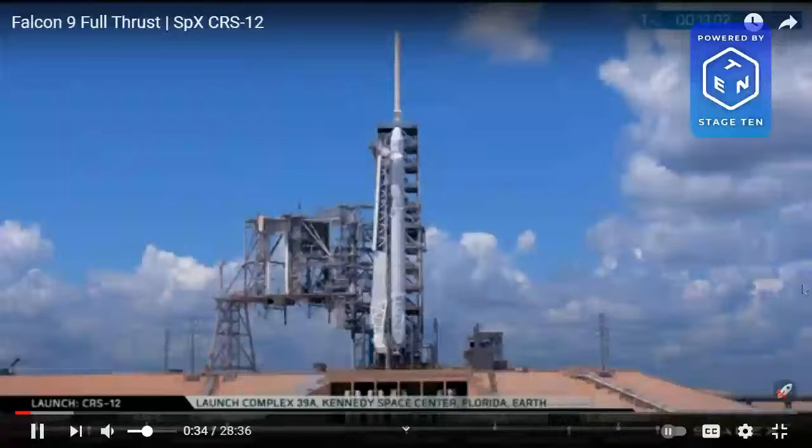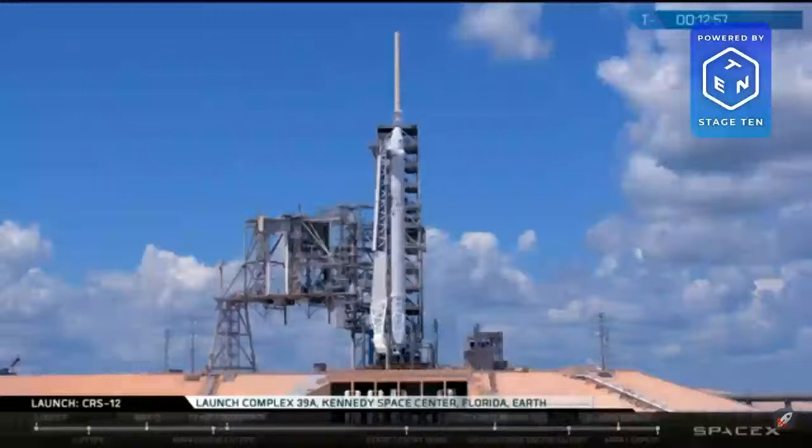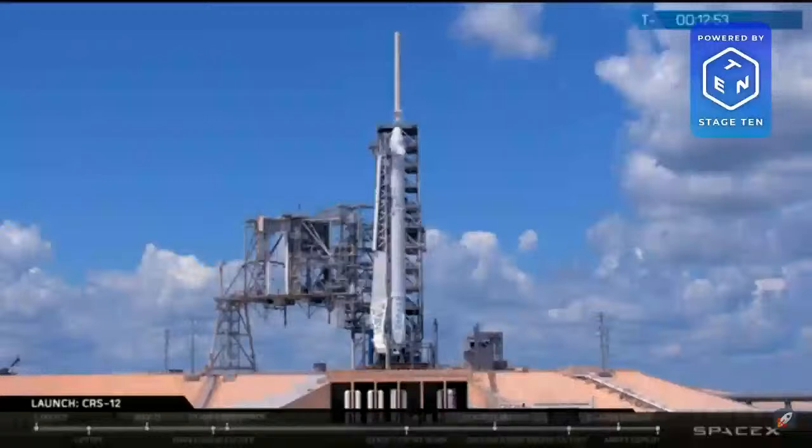You're looking at a live view of the Falcon 9 rocket as it prepares to launch at 12:45 p.m. Eastern Time from historic Pad 39A at Kennedy Space Center in Florida. Good afternoon and welcome to the webcast of SpaceX's CRS-12 mission to resupply the International Space Station. My name is Tom Perdario and I'm a firmware engineer in the avionics department here at SpaceX.